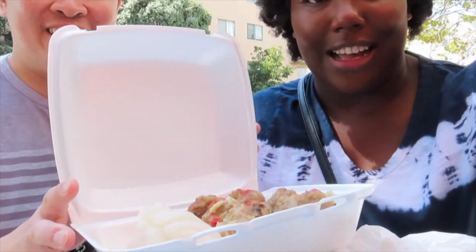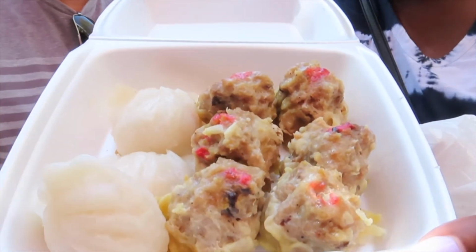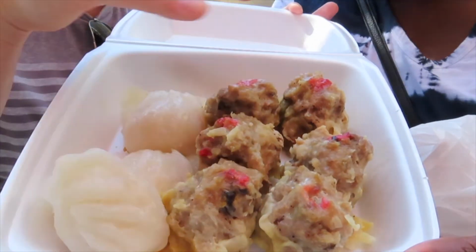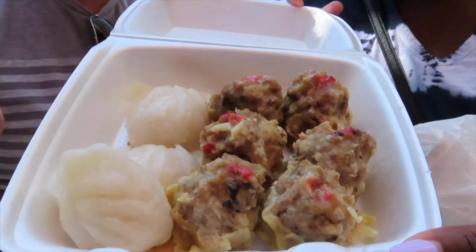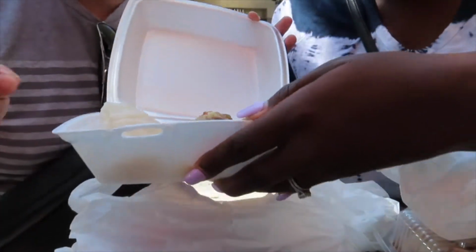Oh, so this is the complete dim sum. And here, I'll tilt the camera down. So we have dim sum here. We have har gow, which is shrimp dumplings, and we have siu mai, which is pork dumplings. Basically the same stuff that you would see in any dim sum restaurant. And I love them both.